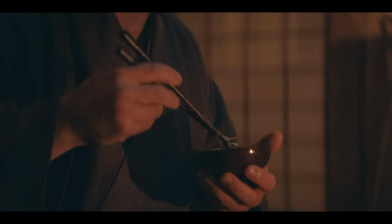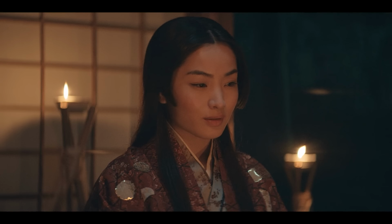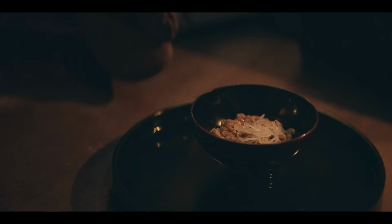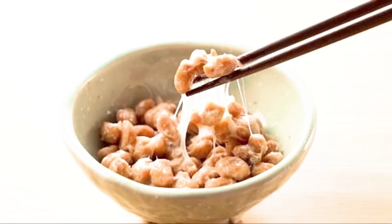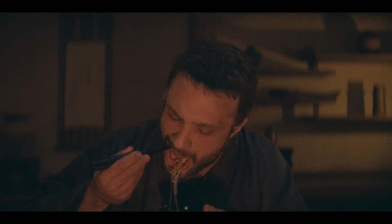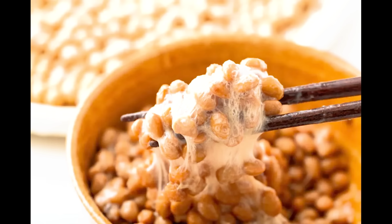Both Mariko and Yasami Fuji get a laugh out of Blackthorne's innocent enthusiasm, but the series does not delve into what exactly natto is. A popular and traditional Japanese dish prepared from fermented soybeans is called natto. As shown in Shōgun, natto has a potent smell and a slimy, gummy texture that some people may find offensive.